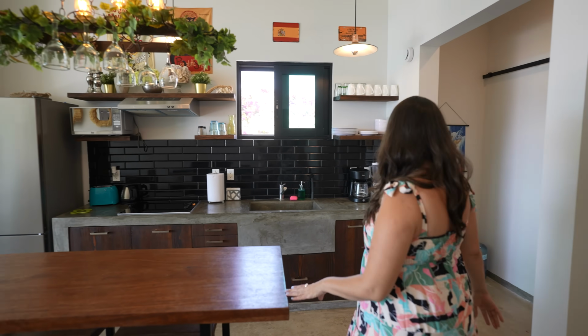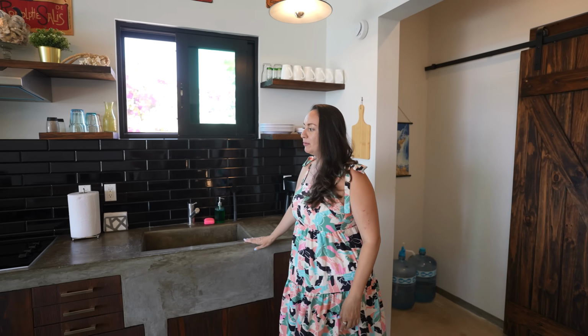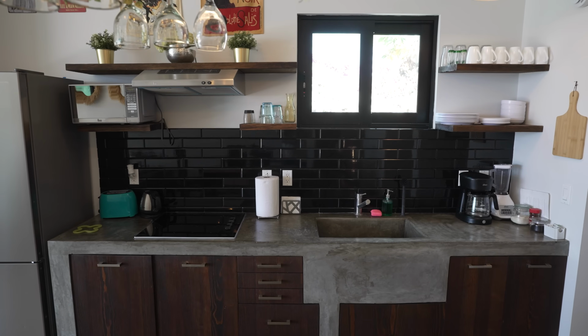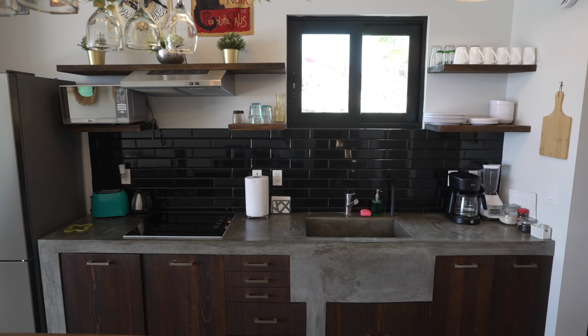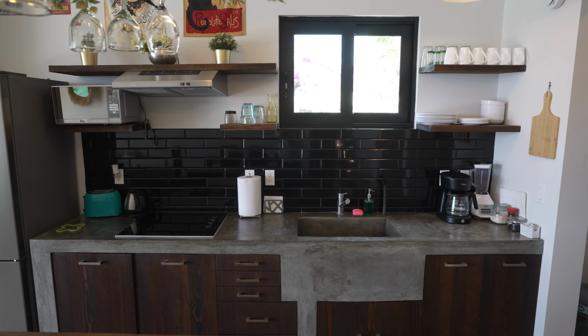All right, and so we're in the kitchen. Yes, the kitchen, which, you know, lately we've been seeing a lot of this cement, like that polished concrete. It has a good size of cabinets. I mean, it's a good size for a 2-bedroom.